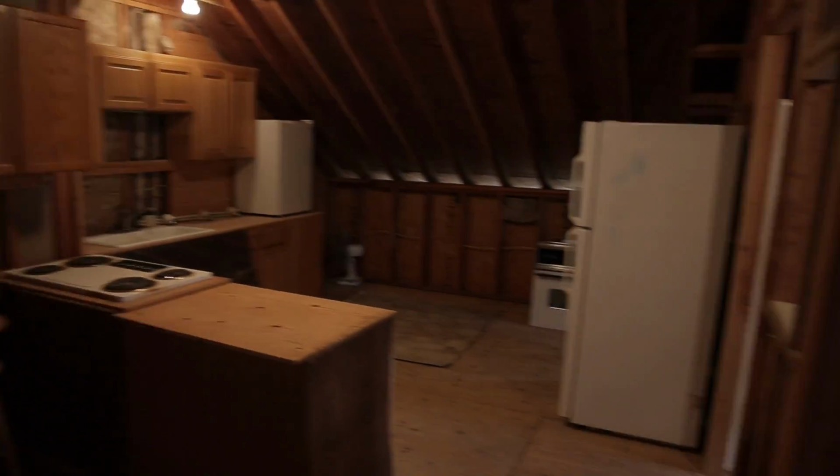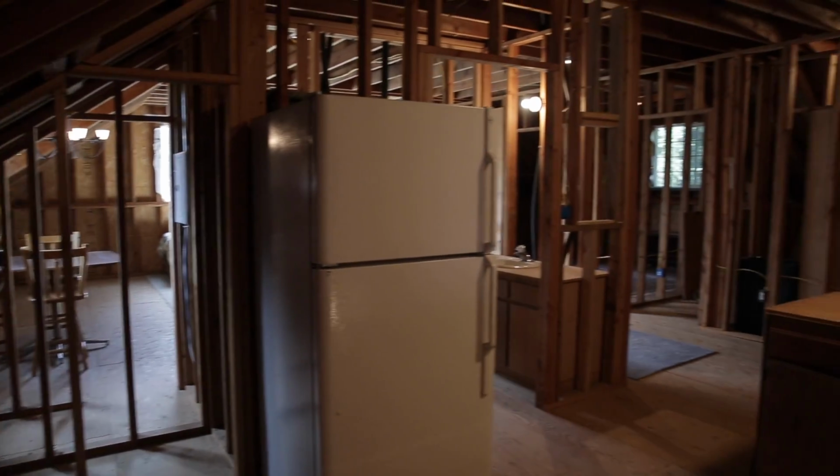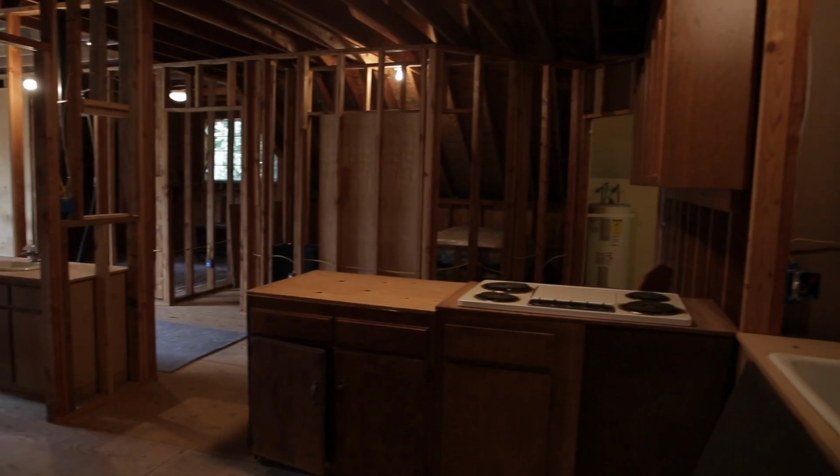The upstairs includes 2 studio spaces ready for your finishing touches. The property has 400 amp electrical service with 200 amps dedicated to the barn shop.